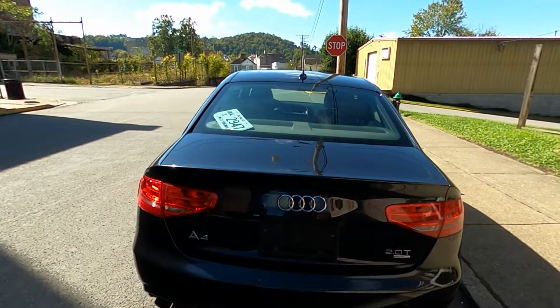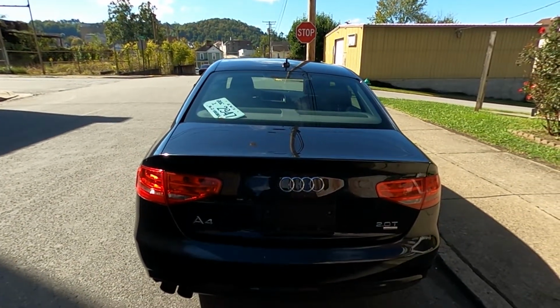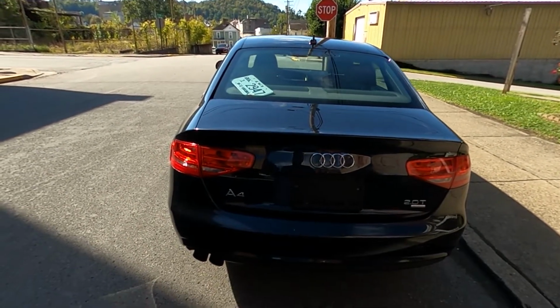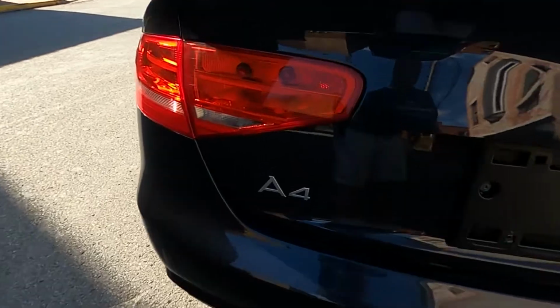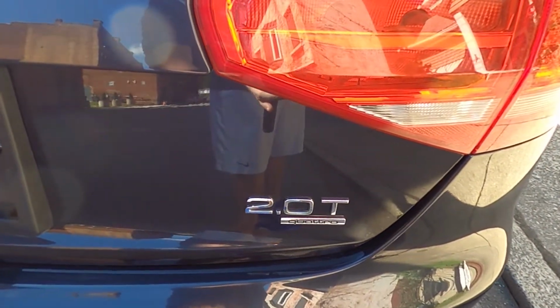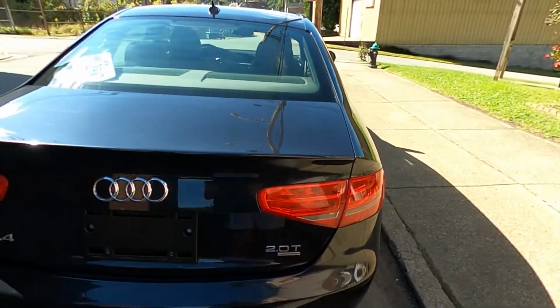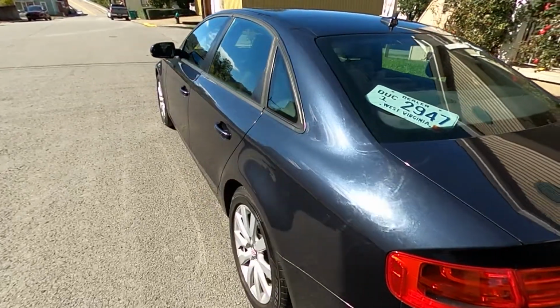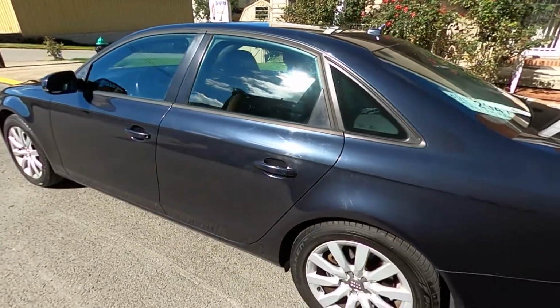It would have looked better with tinted windows, and I'm sorry, I said S6 at the beginning of the video. I already screwed up. As I walk around here, I remember it's an A4. A4 2.0T Quattro. So the cool thing about Audis, if you're not an Audi follower, you don't know a lot about them, is almost all these things are all-wheel drive.